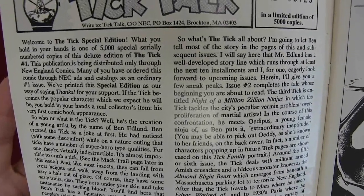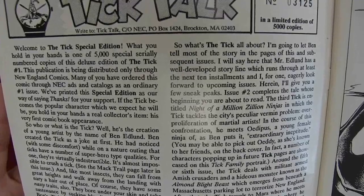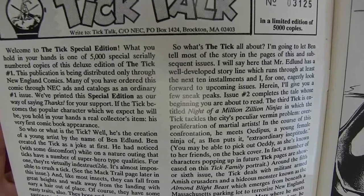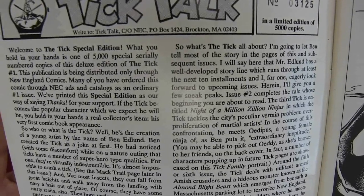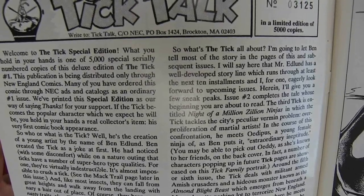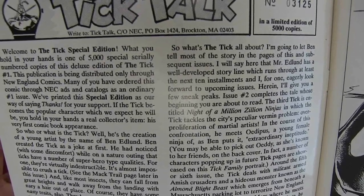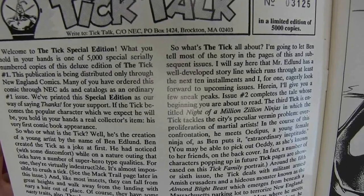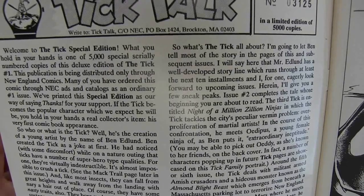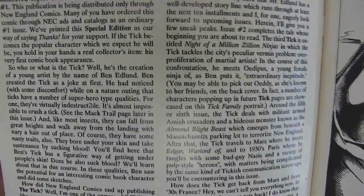Welcome to the Tick Special Edition. What you hold in your hands is one of 5,000 special serially numbered copies of this deluxe edition of the Tick Number 1. This publication is being distributed only through New England Comics. Many of you have ordered this comic through NEC ads and catalogs as an ordinary issue number 1. We've printed this special edition as our way of saying thanks for your support. If the Tick becomes the popular character which we expect he will be, you hold in your hands a real collector's item, his very first comic book appearance.